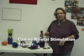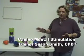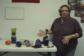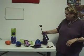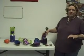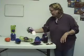Mental stimulation is very important for pet dogs and very often overlooked. We tend to just leave them on their own, and then they come up with their own things to entertain themselves, and those usually aren't things that we would have chosen for them. So they've come up with a lot of really fascinating interactive feeding toys and other types of toys that dogs can play with. Most of the things here on this table are interactive feeding.